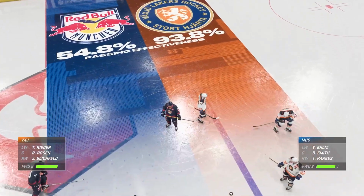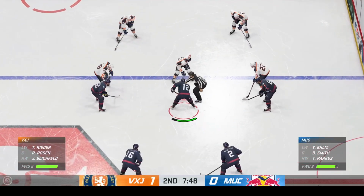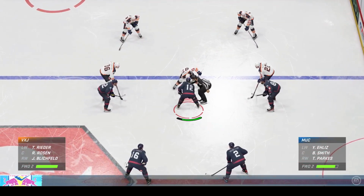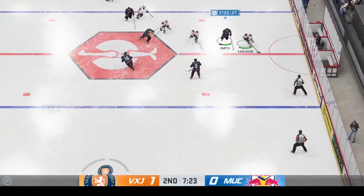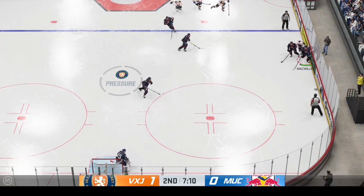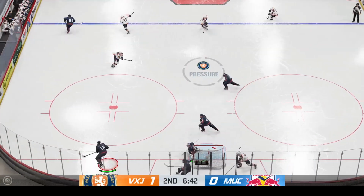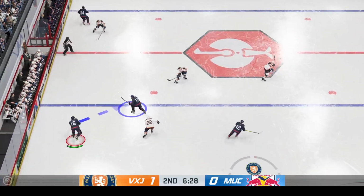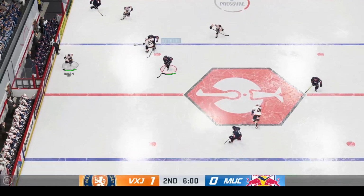More than half the frame has been played here. We got a 1-0 game to this point. Slides in off the wing after the centerman tied him up. The Red Bulls gain control of the puck. A Belchow stick handling in his own zone. Keeps a hold of it on the play.